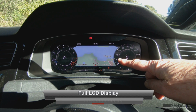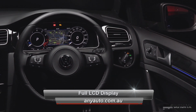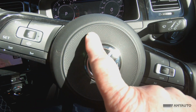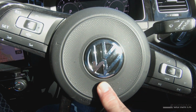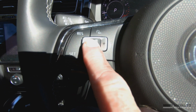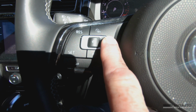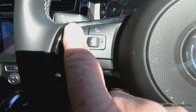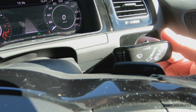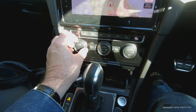As you can see, I've got this displaying navigation at the moment, but you can have that displaying anything you like. The steering wheel controls are typical VW, and they're pretty easily laid out, and I particularly like the pattern here on the central boss. On the other side are the smart cruise control controls. That's the distance from the car in front. Plus or minus takes you up and down 10 kilometers per hour, and set and resume takes you up 2 kilometers per hour. There's automatic wipers to go with the automatic lights. And down here lurking in the shadows are the twin zone air conditioning controls.